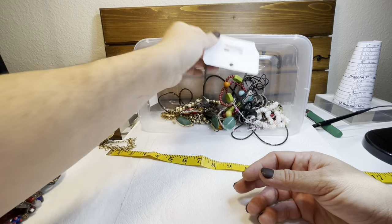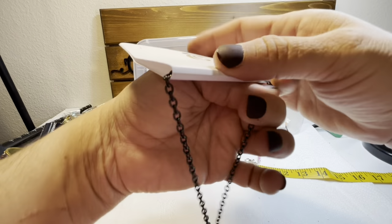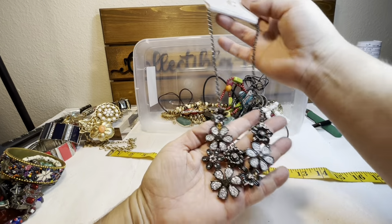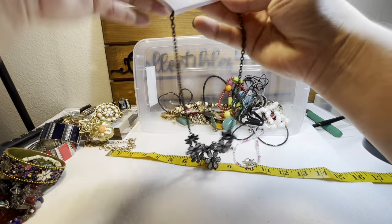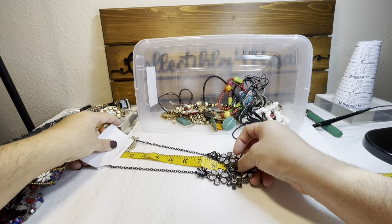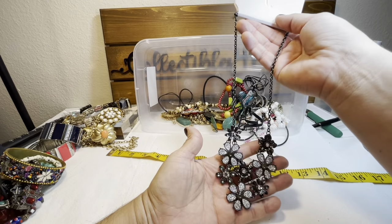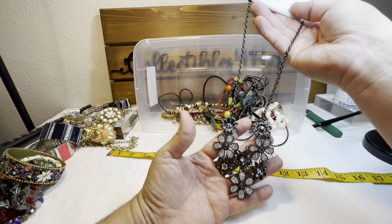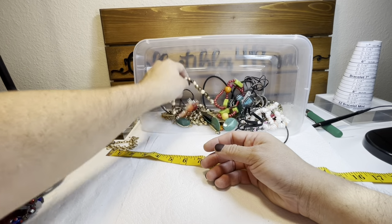Let's see. This one says gunmetal, Charming Charlie. So this one's pretty. Got these pretty flowers, and it's on the retail card. It was originally 18. It's going to be a little bit longer than this because I'm measuring it on the card. It goes down to 10, so I would imagine it's about 2 inches longer or so. So this one I would do 5 on just because it's brand new with the card. So pretty.